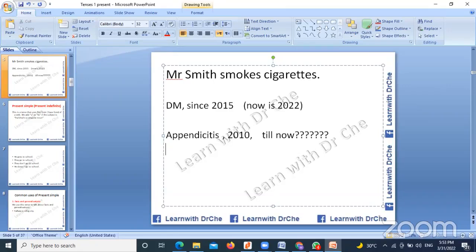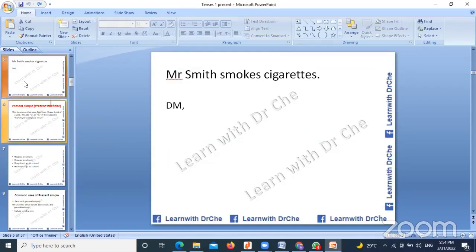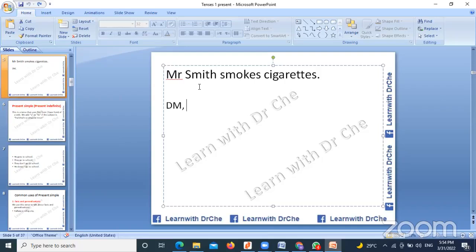No. For asthma, we can use yes. He has had asthma since 2015. Yes. Dr. Christine, I operate occasionally. Very good. Okay. So has had asthma? No. There were some more sentences, but yeah, appendicitis we cannot use. Okay.